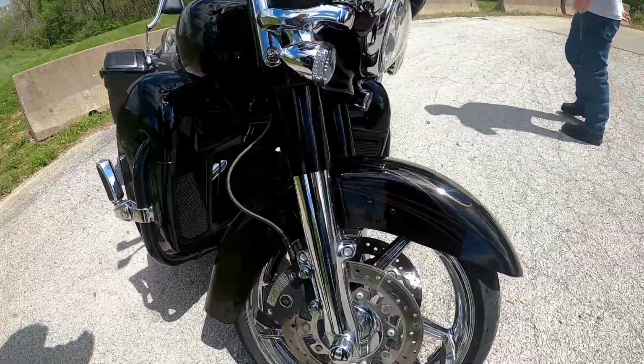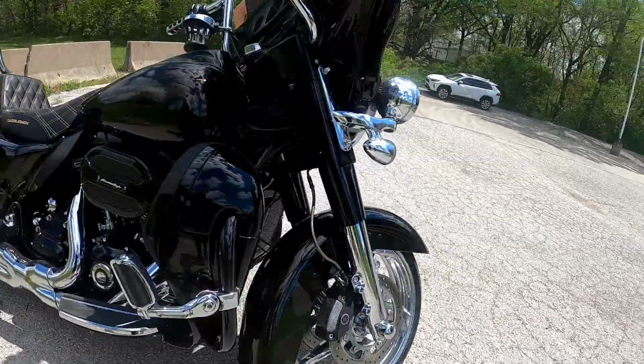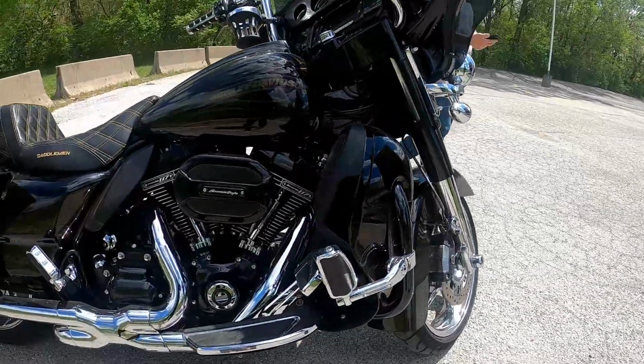Step back from it. 2015 Street Glide CBO.